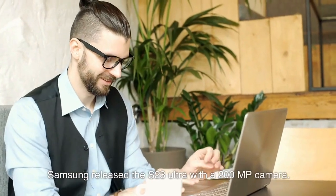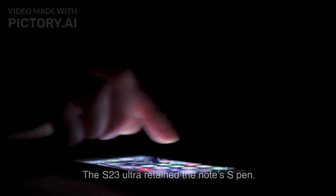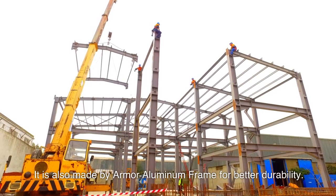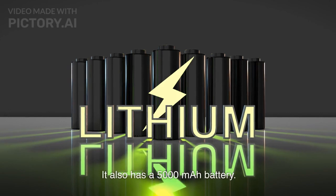Samsung released the S23 Ultra with a 200 megapixels camera. It had better filming capabilities at 8K. The S23 Ultra retained the Note's S Pen. It is also made with an armor aluminum frame for better durability. It has 8 and 12 GB of RAM variants. It also has a 5000 mAh battery.